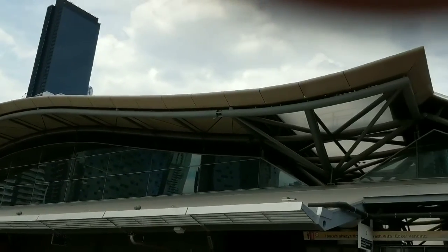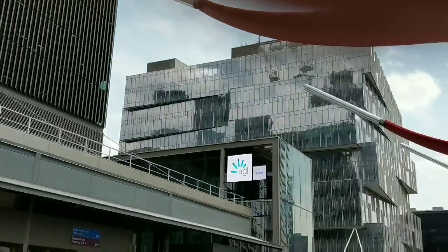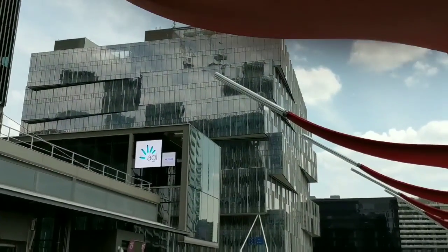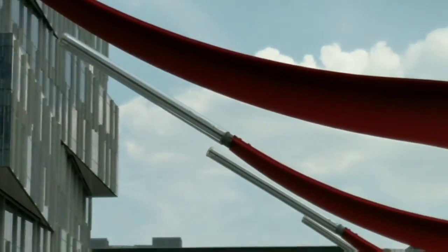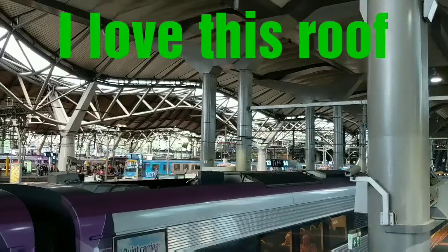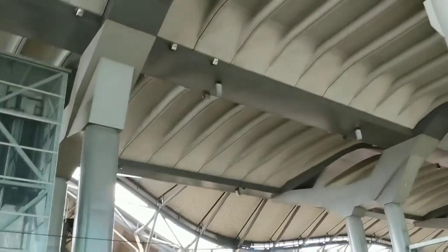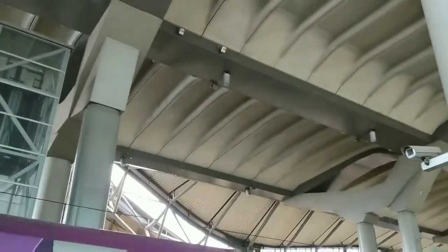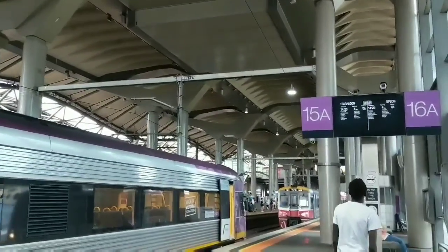And I have a real weakness for this roof, particularly from a distance. It is stunning, it is open, it is airy. I am fortunate that the regional and the metro trains go to Sunbury, so I often come to Southern Cross and get the V-Line, which is a lot faster and a lot more comfortable. I have a real weakness for this roof, and I will try to capture it properly for you. It is stunning and fluid and open and airy, and as you can tell, it's rather noisy down here, but that's part of the beauty as well.